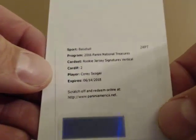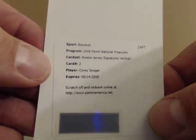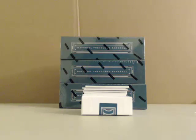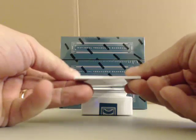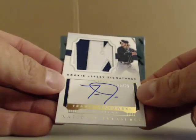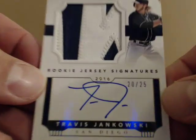It is a Corey Seager rookie jersey vertical signatures. So there we go, there's a Seager auto that could be had. And numbered, nice looking card here, 20 out of 25 goes to Fun Dragon, Travis Jankowski, 20 of 25.